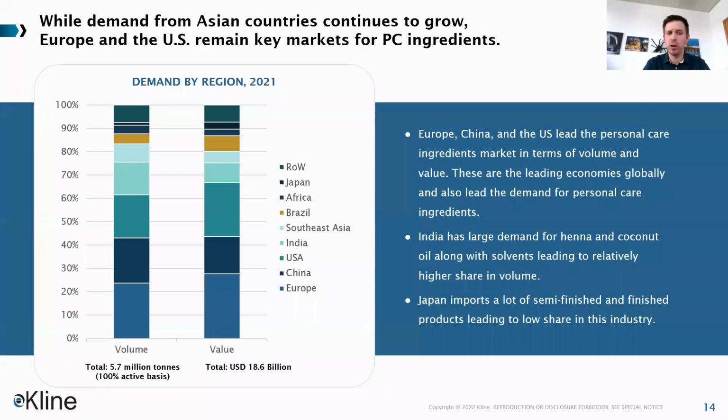Europe remains the largest market both in volume and value, but China has now become the second largest consumer of personal care ingredients in volume terms, with the US closing the top three. If now you switch and look at the market from a value perspective, China's importance is lesser, and therefore you get back to what we've seen historically, which is Europe and the USA being the top markets in value globally, and together representing about half of the global value.